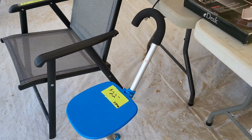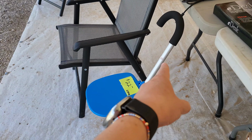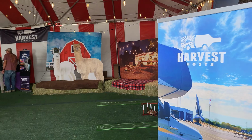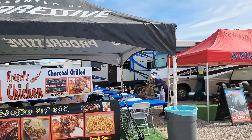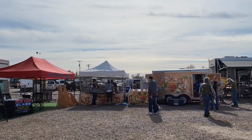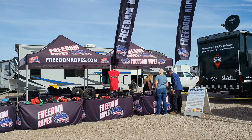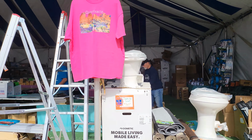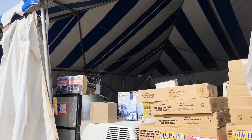This is actually a really good idea for somebody who has mobility issues. If you could use it as a cane and then when you got tired, you sit down. That's pretty genius. There's a whole Harvest Host tent in here as well. They got plenty of options of food around here, so if you're hungry, it's your own fault. Dish, you can get dish, or you can get Freedom Ropes. There is your plethora of RV supplies around here, so you don't have to worry about needing something.